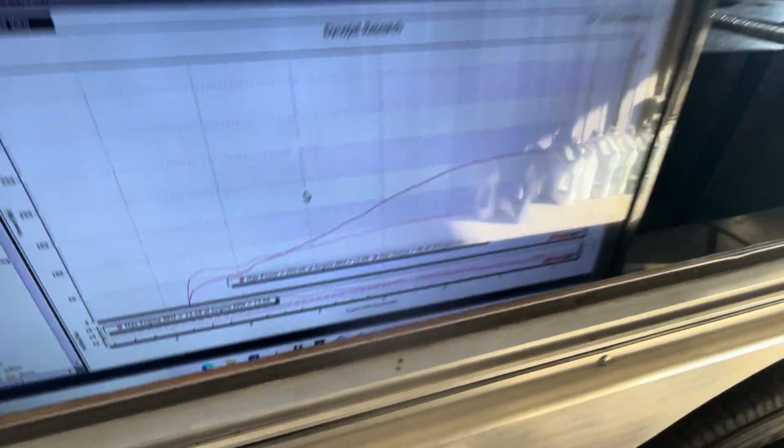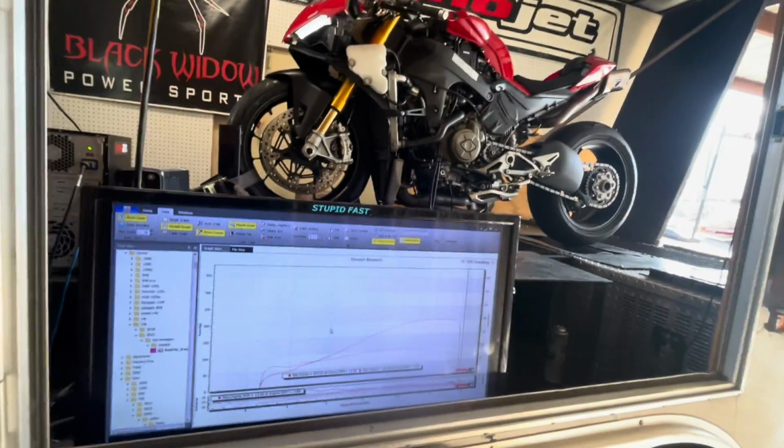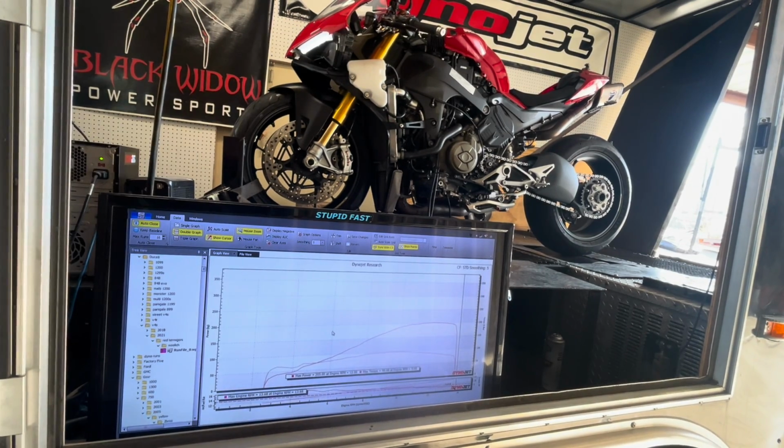Fresh out the gate, we got a 203 with 100 foot-pounds of torque. Let's make a couple pulls, get this tire happy, and start tuning this bad boy.